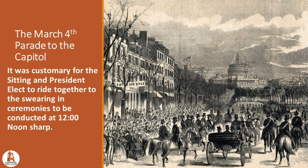Now, this is something we still do when administrations change. The president and the president-elect both meet at the White House and they proceed to the Capitol in order to take the oath of office, which is at 12 noon sharp. I mean, that's when the new president becomes the president of the United States. And this was also a very, very dangerous operation.